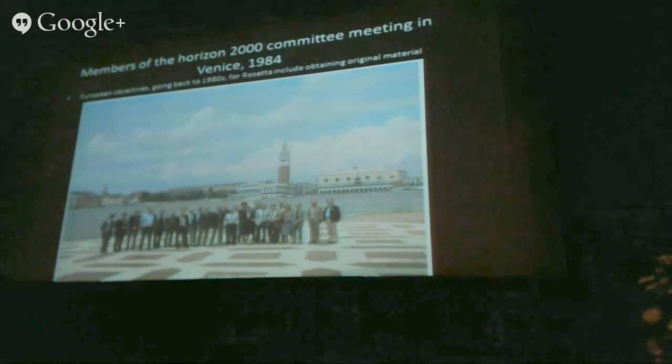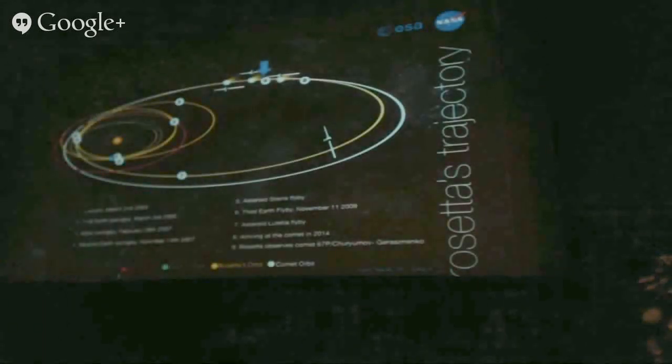What we want is some of the original material of the solar system. We want to take a laboratory to a comet and dig around in there and find out what that stuff is made of. But it turns out the European Space Agency couldn't pull that off with what they had. They really needed to partner with NASA. And in those days, NASA was interested in partnering with other people.